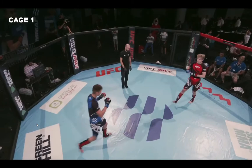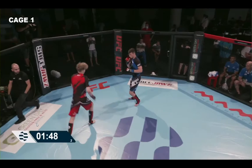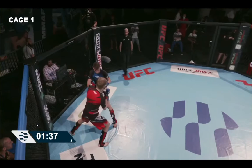Round two, Yonatan in the blue, Juho in the red. And see a little bit of showmanship there from the red corner, egging on Yonatan to throw the leg kick. Might be an invite so he can catch it and use it as a takedown, as we saw in the first round. He did a great job of staying on top.